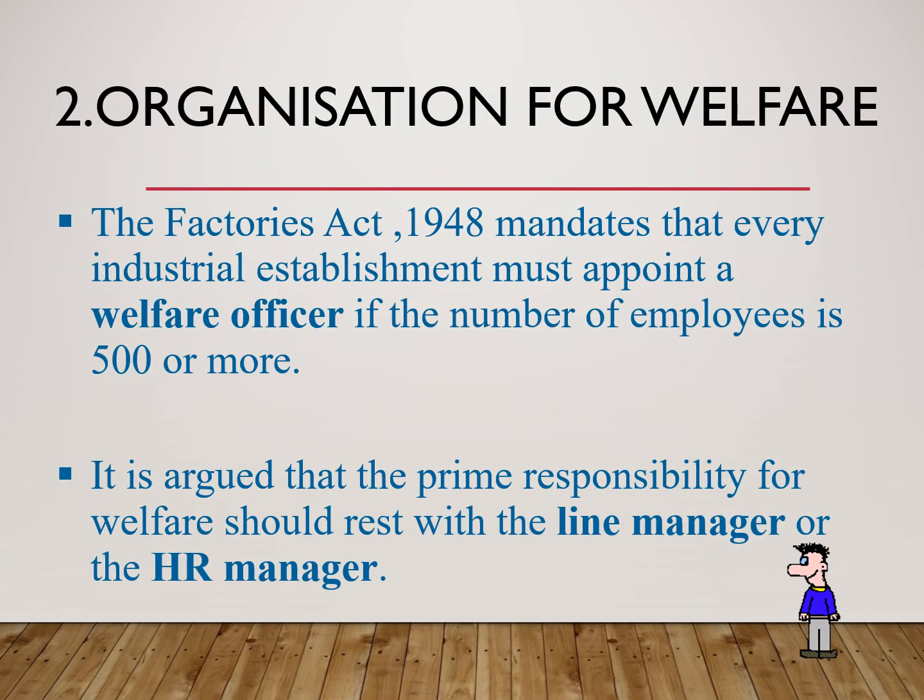Here we will see some of the organizations for welfare of employees, or some of the agencies that ensure the welfare activities to be provided by an organization. The one is the Factories Act. It mandates that every industrial establishment must appoint a welfare officer if the number of employees is more than 500. Then it also says that the prime responsibility for welfare should rest with the line manager or with the HR manager. So the first agency to ensure employee welfare is the Factories Act of 1948. According to the Act, there must be a welfare officer and the primary responsibility is with the HR manager.